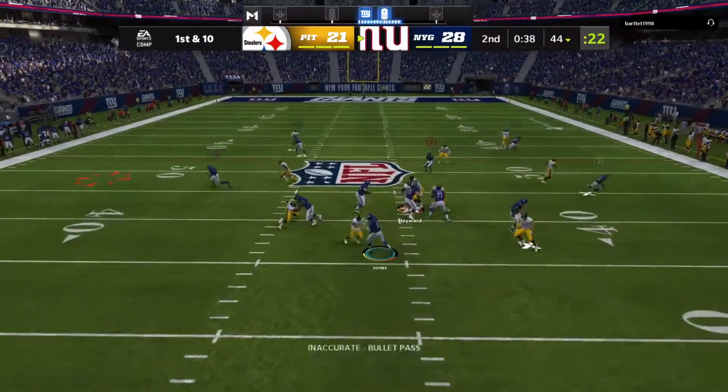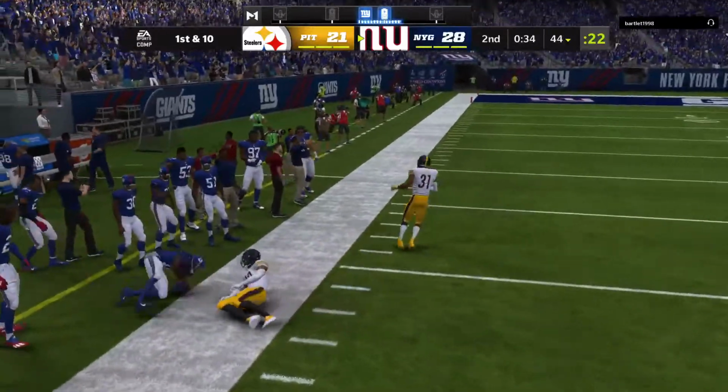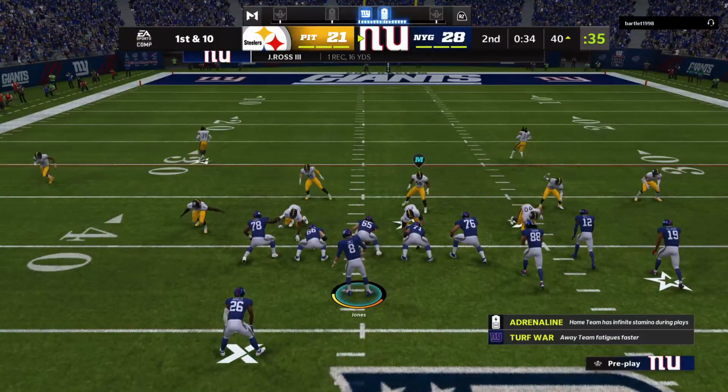Now Jones on 1st and 10. He's going to have the hook up to Ross. And he's able to get this to the 40-yard line before he's out of bounds. The catch and run there, good for 16 and a first.